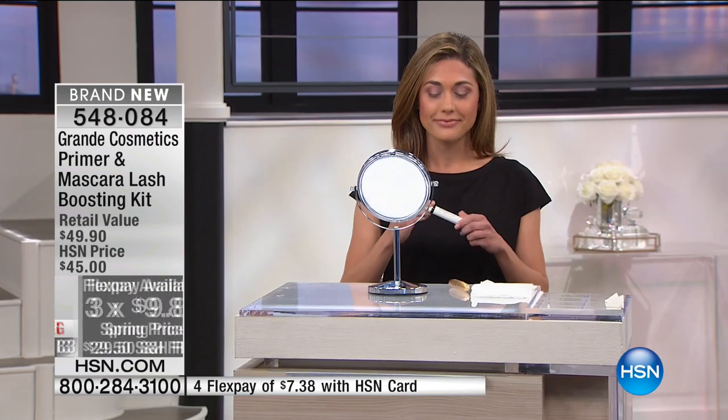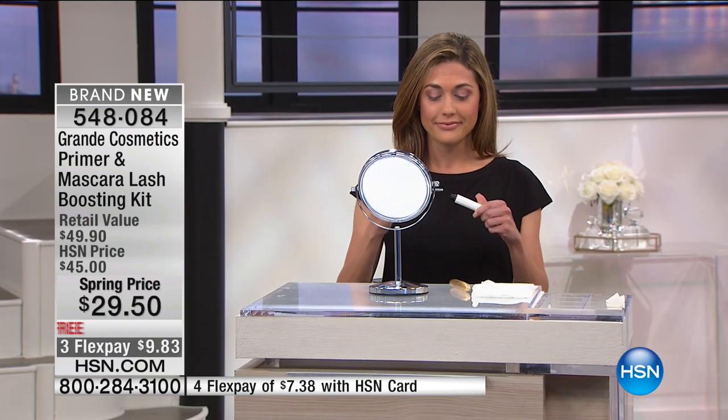And I know we've got models and before and afters, and I want to jump right to that so you see what the difference is, the results that you can expect, because let's face it, as we get older, our lashes don't get thicker and fuller and better looking. Exactly. They get thinner and smaller.